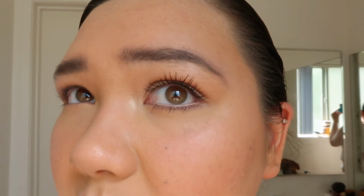So here is the after. I really like the way that it makes my bottom eyelashes look. And then the before. Sorry, it's very bright. So let me just... This is with the mascara. And then without. So I'm going to go ahead and apply the other side so I don't look crazy. And I'll be right back.